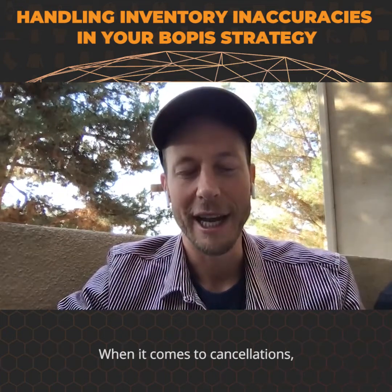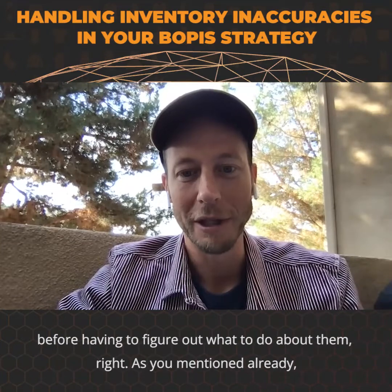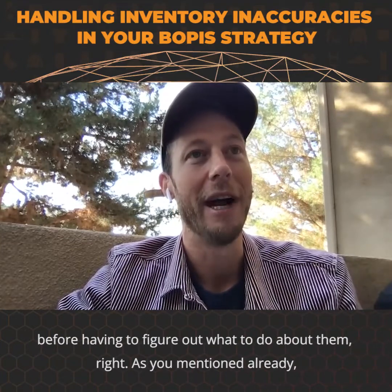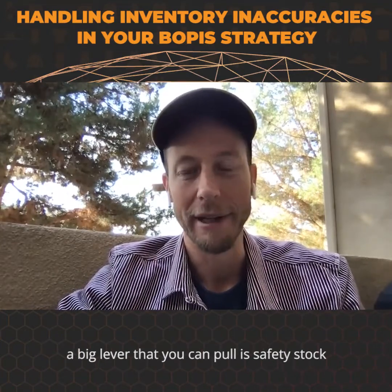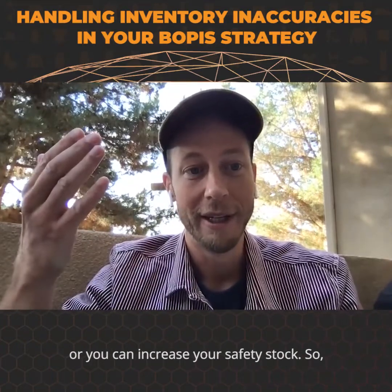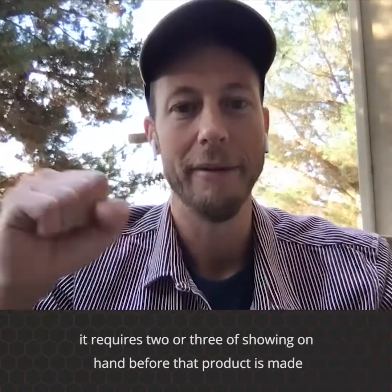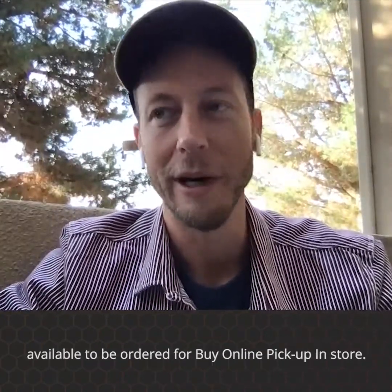When it comes to cancellations, step one is trying to avoid cancellations before having to figure out what to do about them, right? And you mentioned already a big lever that you can pull is safety stock. You can increase your safety stock, so it requires two or three showing on hand before that product is made available to be ordered for buy online, pick up in store.